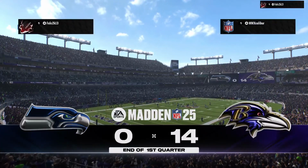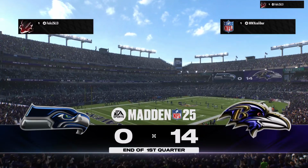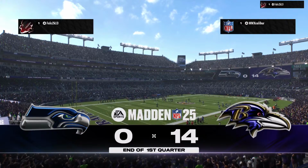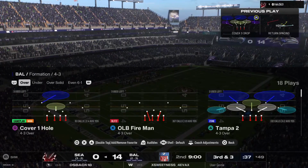So they'll talk over what to do on this third down play as we have hit the end of the first quarter. 14-0 is our score. We'll be back in Baltimore after this.